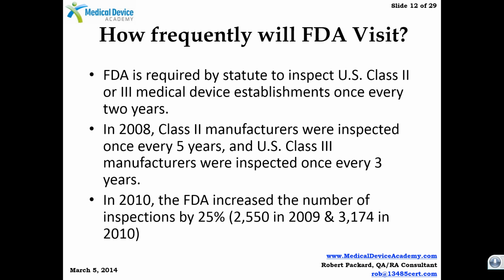But other places, like West Virginia, you might only have one inspector for the entire state. It's a mountainous region, not a lot of companies. The inspector may not get to everybody in the 2-year cycle like they're supposed to. So those are things that affect the frequency of the FDA visits.